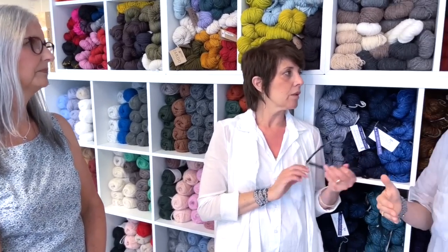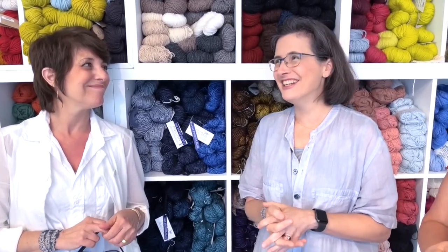A lot of it's background work too. Sometimes for me, it's deadline knitting if I'm teaching a class and I have to get to a certain point for the next class, if it's a class on a whole sweater. I said, okay, for next week, you need to finish to here. Well, I have to too. I can't be a bad teacher and say, oh, sorry, I didn't get to it. The dog ate my yarn.